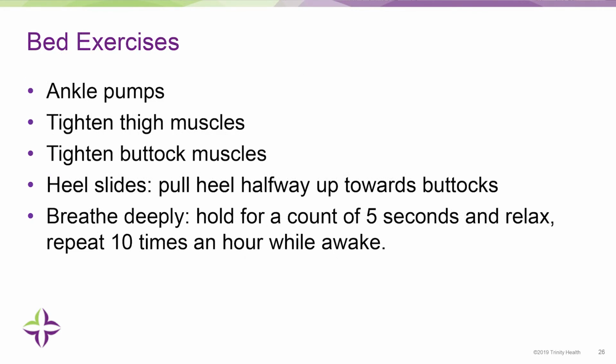Exercises that we will give you to do to increase your strength and your range of motion include ankle pumps, so moving your feet up and down, tightening your quad muscles or your thigh muscles, tightening your buttocks muscles, heel slides, which means pulling your heel up towards your buttocks as far as you can.